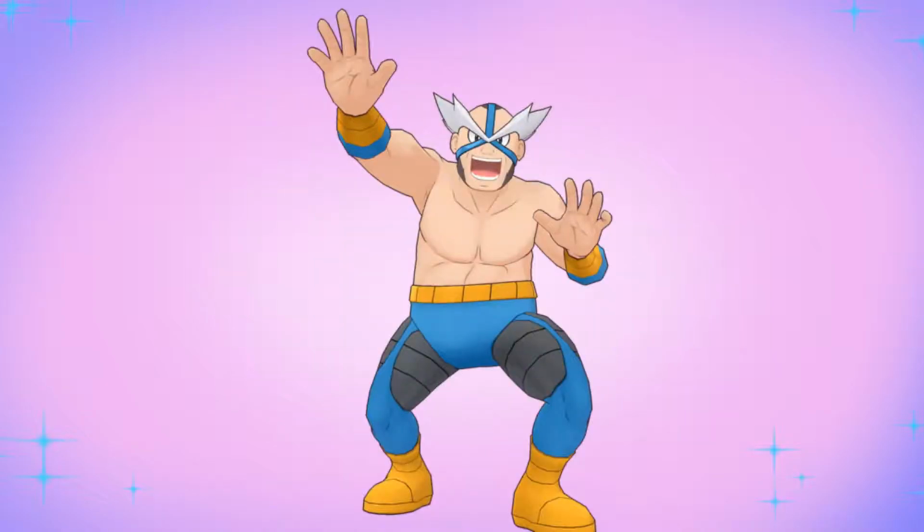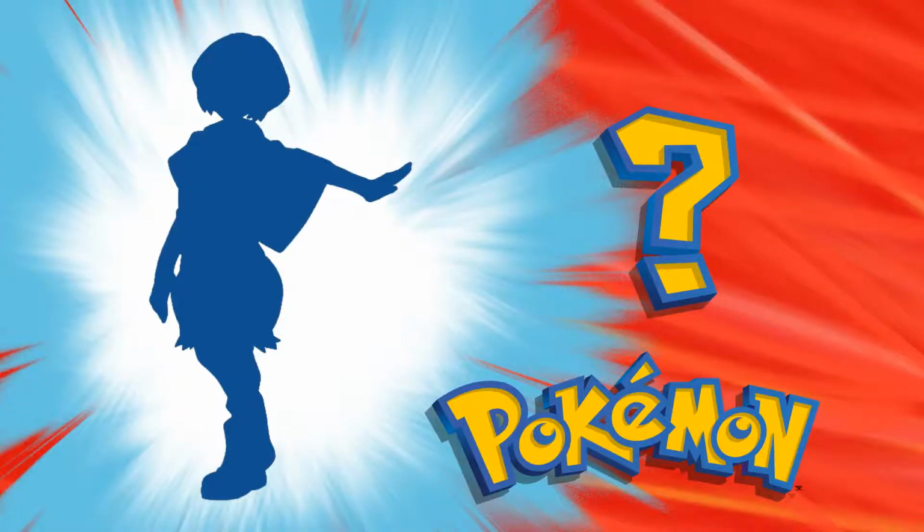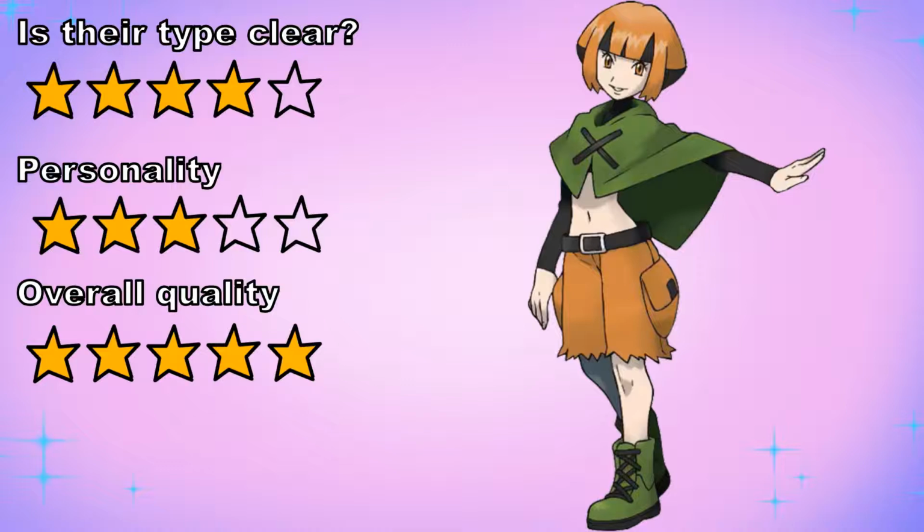The outfit's pretty simple, but it's not like a wrestler needs a lot going on with their look. If you added anything or took anything away, the design would suffer for it. It's simply great already. Who's that Pokemon? Number 4. Gardenia. If I think of Sinnoh, I think of Gardenia first.